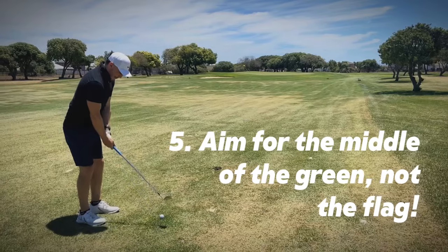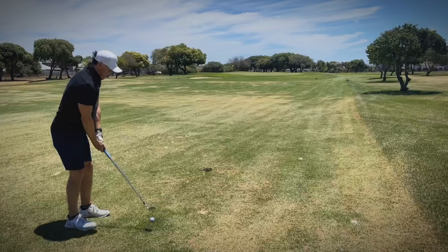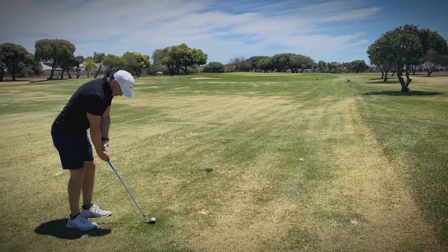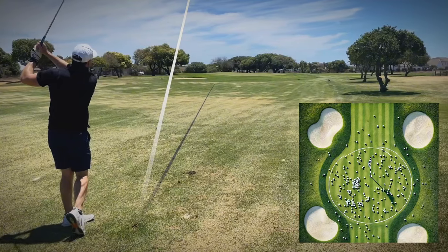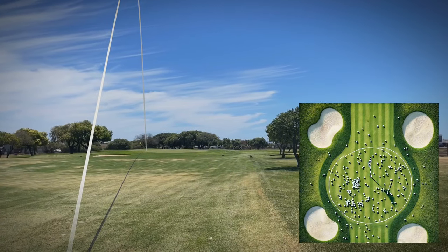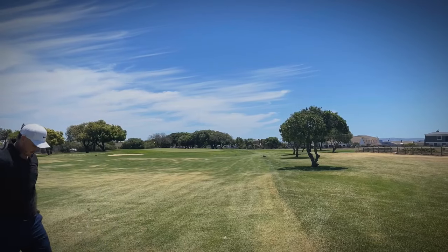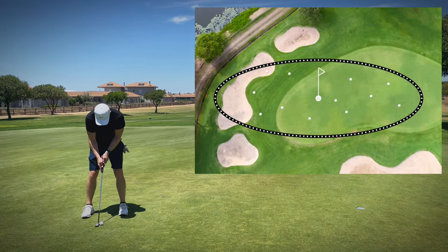The fifth and final tip, aim for the middle of the green, not the flag. If you aim for the middle of the green, your shot dispersion should be perfectly centered to the middle of the green and thereby giving you the biggest coverage of landing and staying on the green. As soon as you aim for the flag, that dispersion is moving to where some of it will most likely be off of the green.